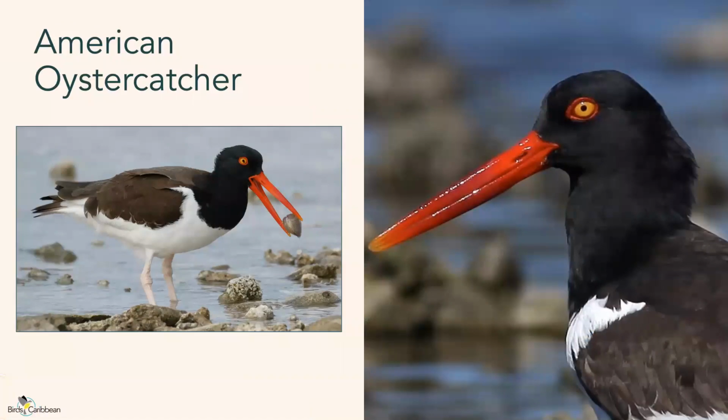The next species we'll talk about is the American oystercatcher, very distinctive. It has a bright red chisel-shaped bill that it uses to crack open oysters and mussels. A very dark head. That eye and red eye ring really stand out. The black head and neck, dark brown back and wings, and then white underneath. But that red bill is really the thing that stands out.